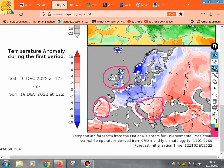So in the UK and Ireland, we're coming out probably around 2 to 6 degrees below average, so a really cold week coming up. Parts of Norway were going around 10 degrees below average, so exceptionally cold. They've really plunged into the freezer.